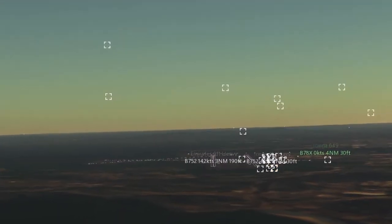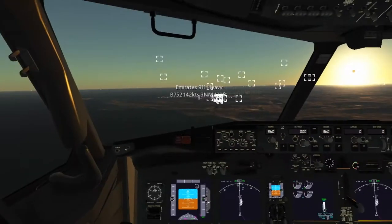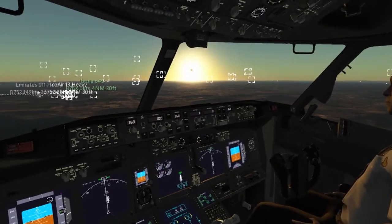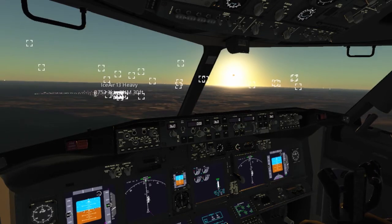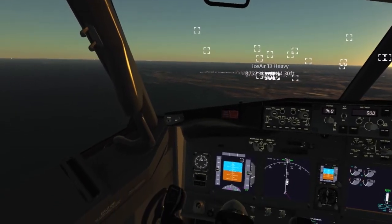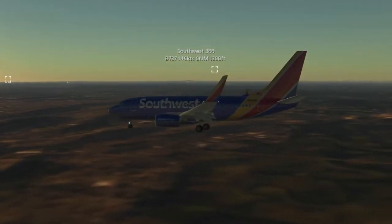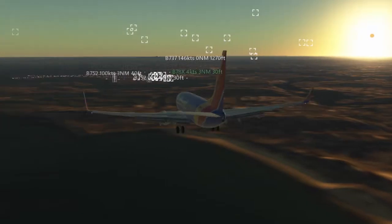But as you can see, we're lined up for runway 22 left. Had about a 20 knot crosswind that I had to deal with, so that was a little bit difficult to make it in there and just keep the plane on track. We did get to see some parallel runway action here on this landing.